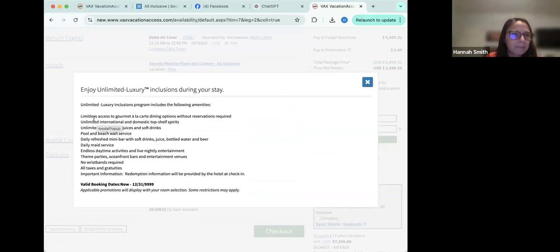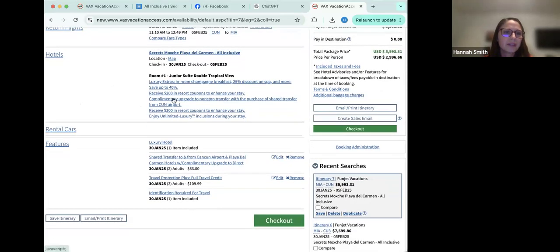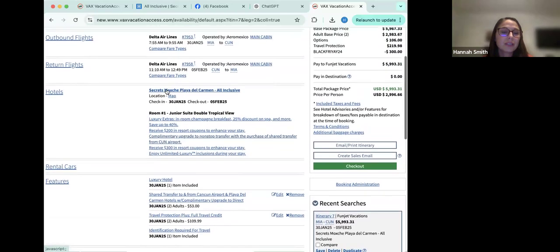This is like limitless access to an a la carte dining option, unlimited international and domestic top shelf spirits. So there's a lot of extras they're going to get with this, endless activities and nightly entertainment. So you can peek through those, especially if you get a client interested in this mock booking. And then some of those I have also moved over to what we're going to build for our Facebook page.